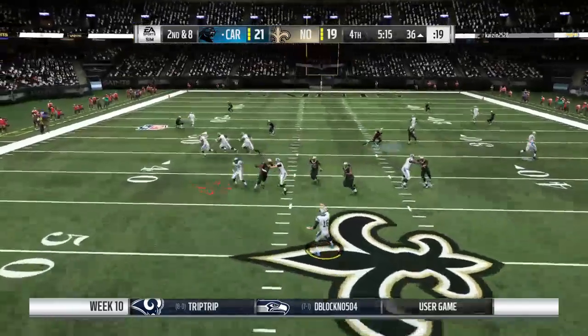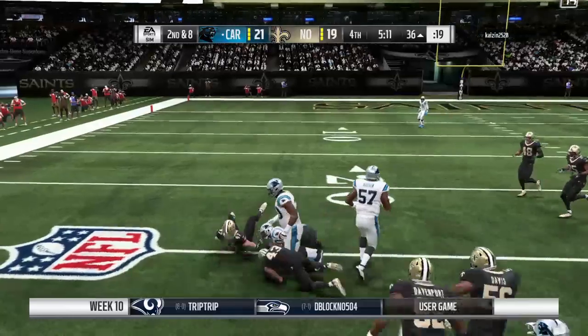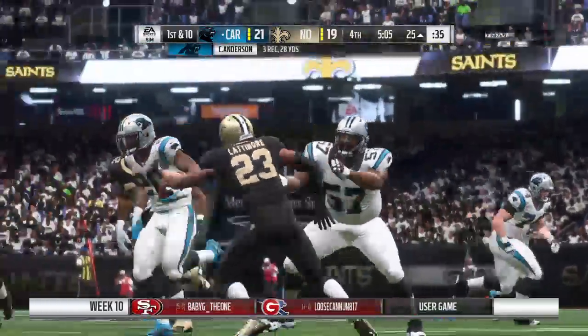They'll try the air now with Goff. Now they go screen. It's complete. And they're able to get this one past the 30 down to the 25. 12 yards there as they move the chains.